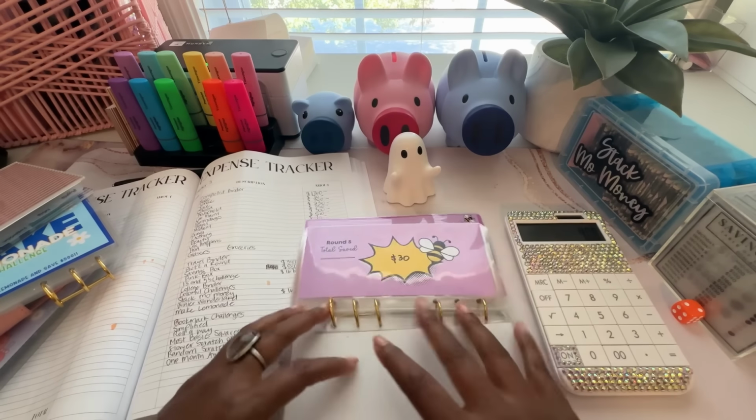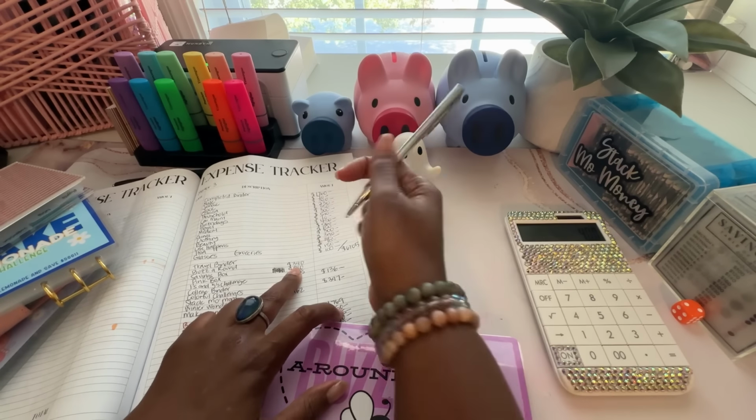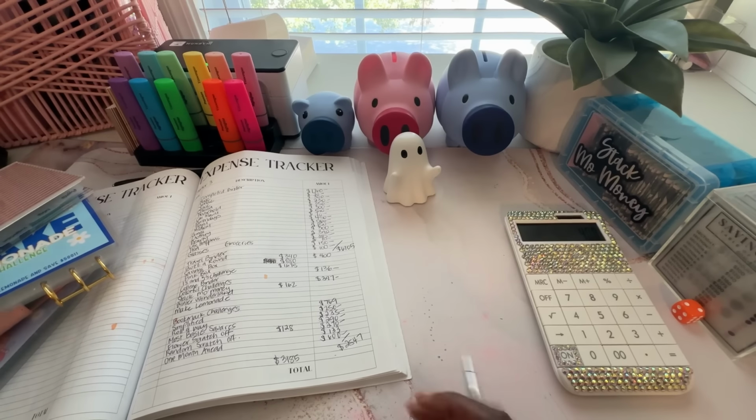So we have $400. Buzz Around used to have 340 and now it has 400. Yeah, so I only put $60 in here. Okay, don't judge me. I'm going to put 400 here because we're deducting out what we already had. So that's that. I really need to be doing more towards that one.